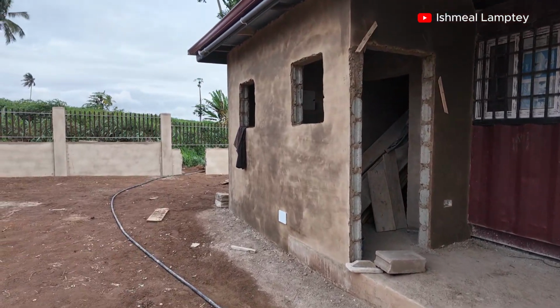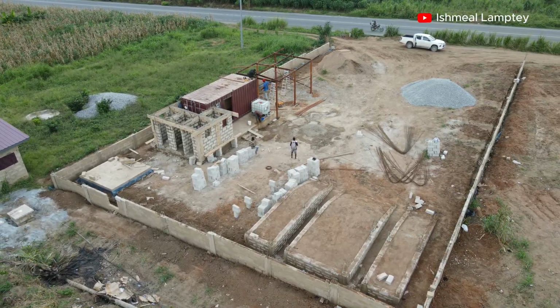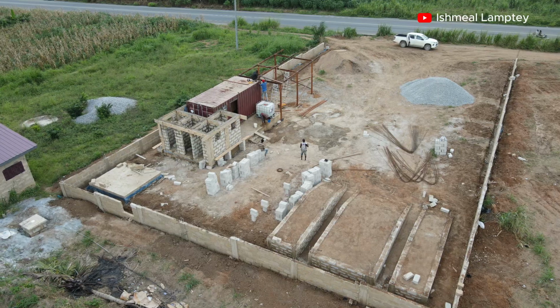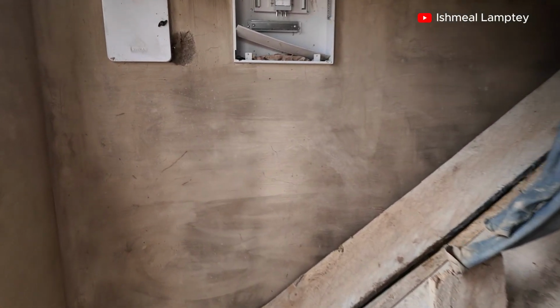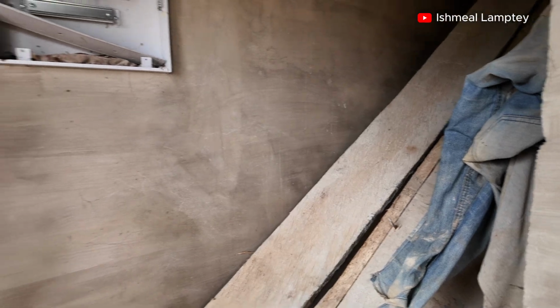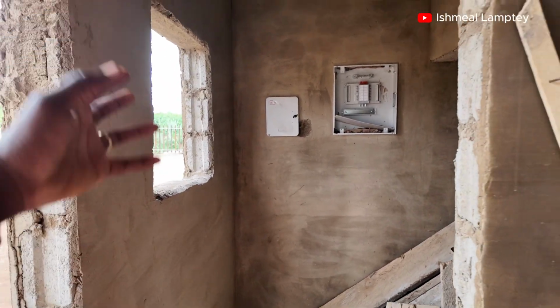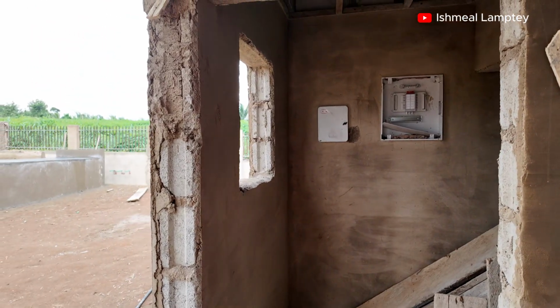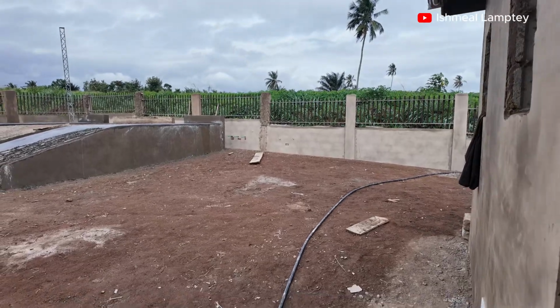Then to the left, where we have the concrete structure, is basically a utility room and then washroom. So this is the utility room where we are going to have our solar system. I must say that this entire place is going to be powered by solar. Yes, I'll tell you why later on. And we have our main distribution board and then our main switch here, which is going to be controlling the pressure washers, and then all the sockets which are going to be in here.